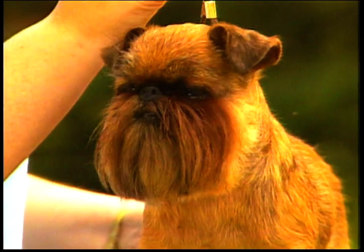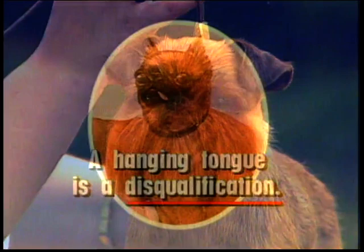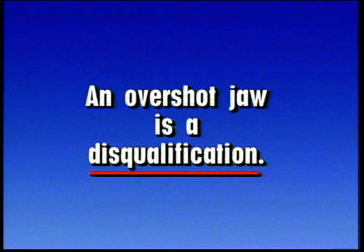While the jaw must be undershot, if it is not upturned and cleanly fitted with the upper jaw, like this, the teeth and tongue may protrude. This is not correct, but should not be confused with a hanging tongue, which is a disqualification. In young puppies with jaws that are not fully formed, the teeth may be slightly visible. An overshot jaw is a disqualification.